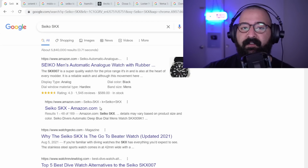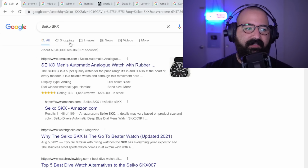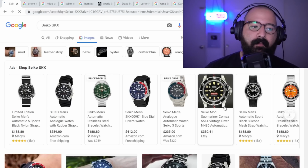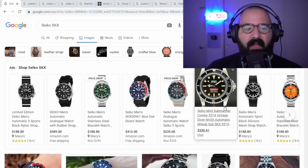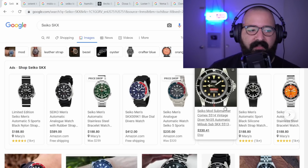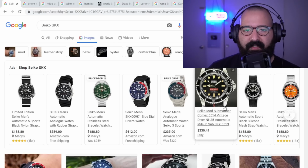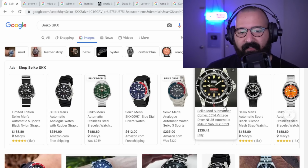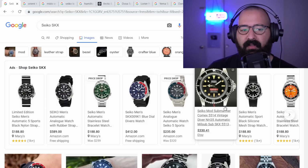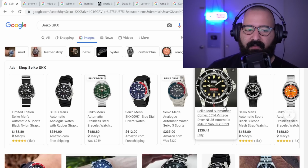Moving on to the first Seiko on the list, and this is another controversial one. They don't make this anymore. It's officially discontinued, but you can find them new. All right, so it's going on the list. I'm not talking about secondhand prices, but gray market, you can still find these new. The Seiko SKX, one of the most prolific watch enthusiast divers under $1,000 ever.